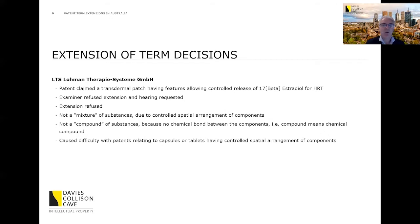Another case that came before the Patent Office very early on was a case relating to a transdermal patch. A transdermal patch normally has a backing layer and it has the medication in a particular layer, and it gets applied to the skin. And the question here was whether a transdermal patch is a pharmaceutical substance per se. The Patent Office refused the extension of term, and it was refused on the basis that the patch wasn't a mixture of substances or a compound of substances.